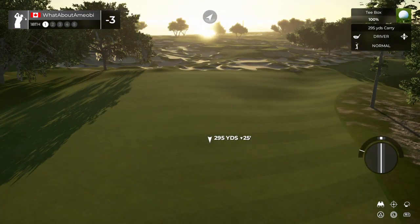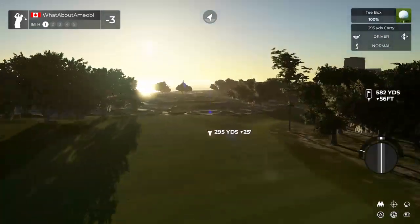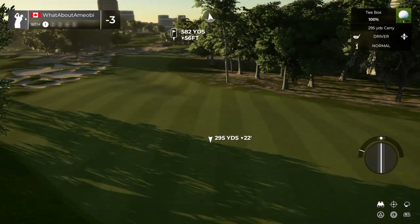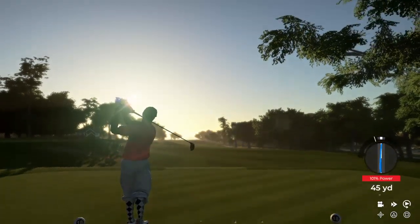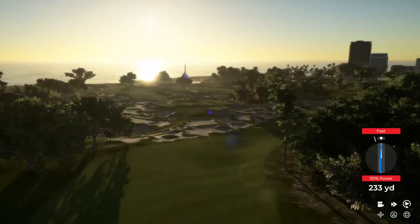Par 5, what's going on here? Dogleg to the right, obviously. I'm curious why all of a sudden we've gone into trees, but I don't know. Hopefully you can hit it far enough that you don't get blocked out. Because if I get blocked out, that will be a pet peeve of mine. Absolutely triggered.